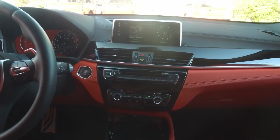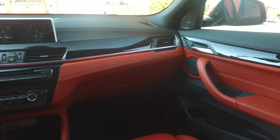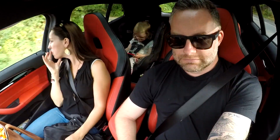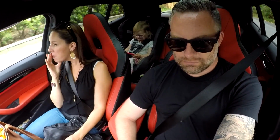Like, it's a nice idea, and once you get used to it, it's good, but to me, still not as great as just the tried and true tactile buttons that you can just hit up here. The sound in here is fantastic. It's a Harman Kardon speaker system, and it just sounds great. Lots of speakers throughout the car. Like I said, it's fantastic.